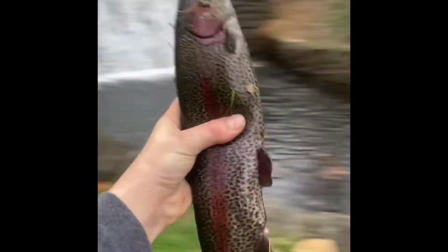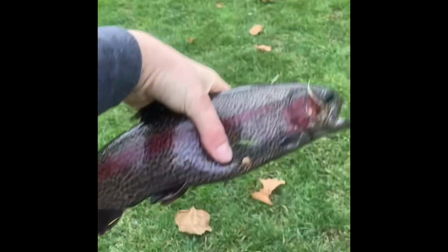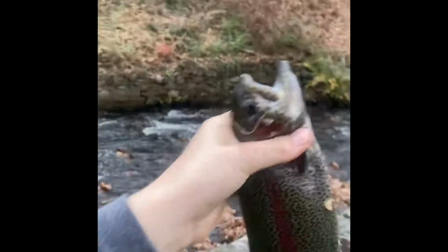At the Blair Falls, I took a couple casts and caught a couple perch, but then I caught this guy. Nice. And I'm gonna eat him. So yeah, that's good. I was trying to just catch any type of fish because I wanted some meat for the winter. I was hoping for a trout, but I was just going for sunfish and stuff. But I got a trout, so that's great.